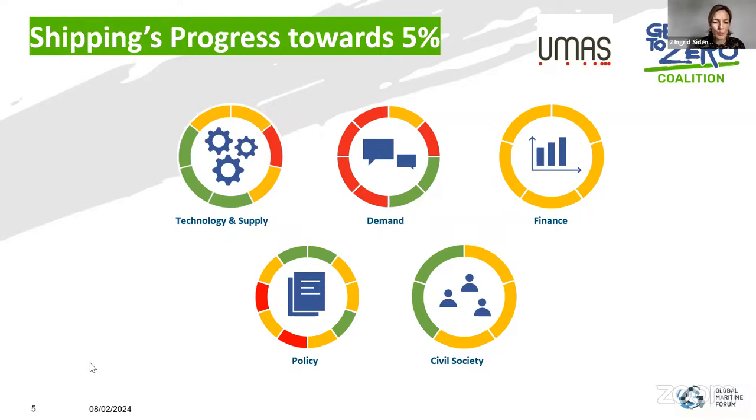On the bottom left, you can see the policy lever, where there's a bit of green, a bit of yellow, and a bit of red. The green is because of the progress made by the IMO in July of last year, when it adopted its revised greenhouse gas strategy, as I mentioned, which is quite aligned with the ambition of the Getting to Zero Coalition. There's also been good progress on the regional and national level, including the inclusion of shipping in the EU Fit for 55 scheme, and on the supply side, the spread of hydrogen strategies. India is also a country where there has been quite some progress on the policy side with the development of the Center of Excellence and so on.